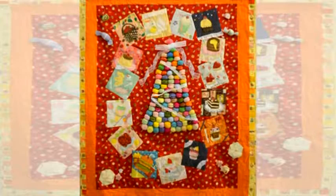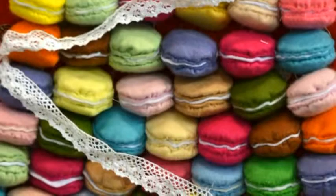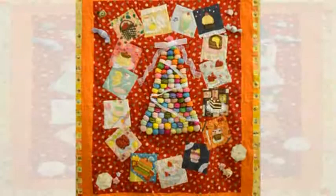Well, this one looks like macaroons. Yeah, they're macaroons, and they're 3D, and they're felt. Feels like I can almost pick one up and eat it. I know. I was going to say, it'd be tempting to take one. And this is an adult.